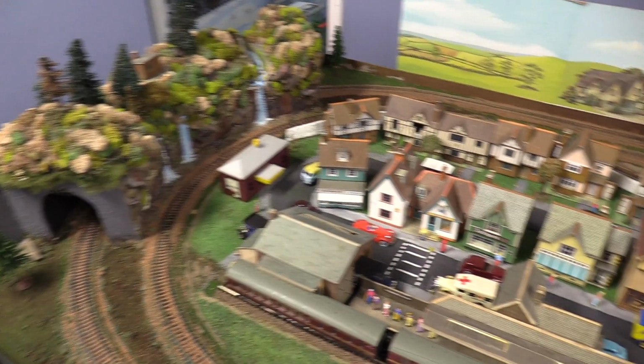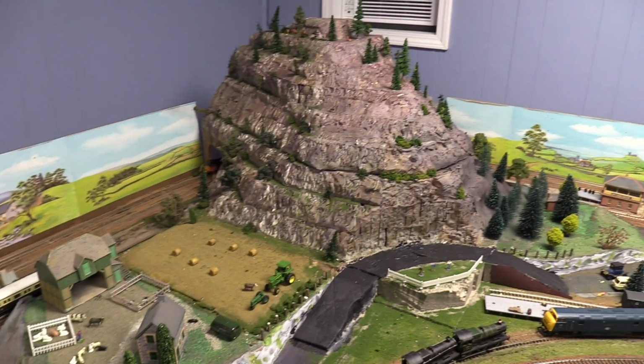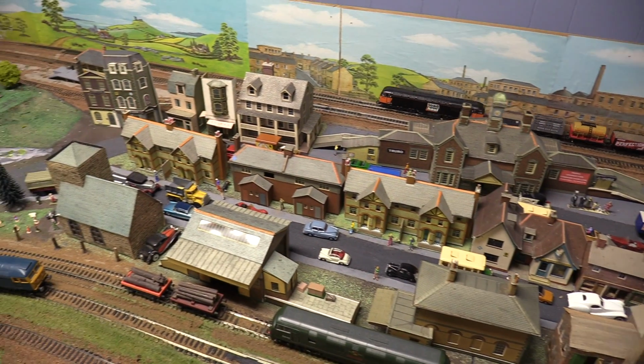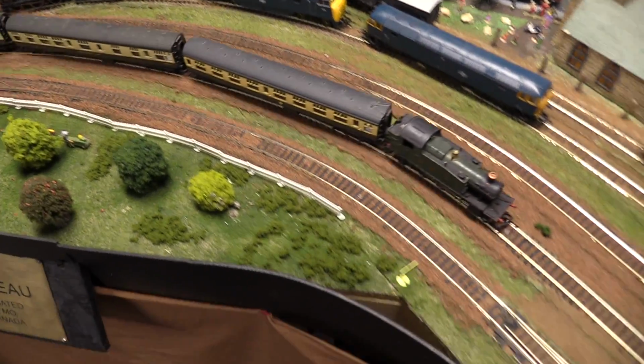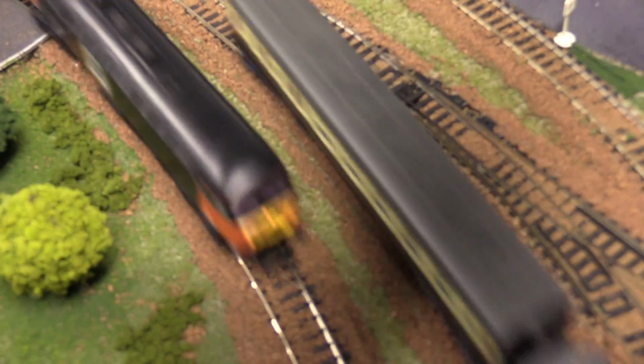In this room we have an English train layout that was donated by a retired missionary, Richard Brozeau, and his wife, and we're very thankful to have it. The volunteers have done a great job of making it fit in this room, and our visitors really enjoy seeing an English train layout in our museum.